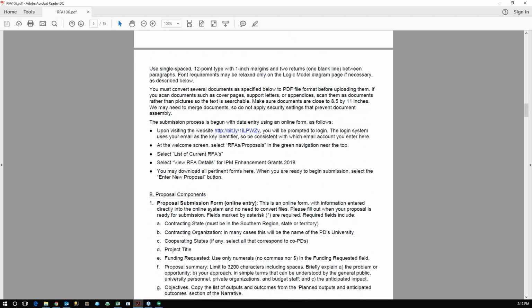At this time, I'm going to turn it over to Jean-Jacques Dubois, who's going to talk a little more about the enhancement grant application process and how our RFA has been set up for your proposal narrative. Joe, you might want to cover number 1, the proposal components, and I would pick it up at logic model, right? Do you need to cover anything on the proposal submission form?